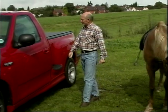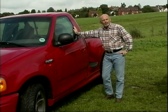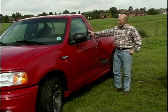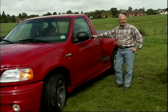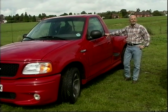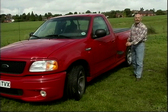This vehicle, because the modern American cowboy's trusty steed is a pickup truck. And in pickup trucks, this is the absolute champion, the wonder horse. This is the Ford F150 Lightning, and I'm going to put it through its paces.